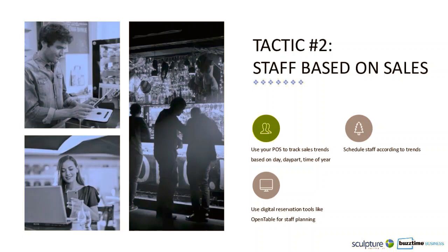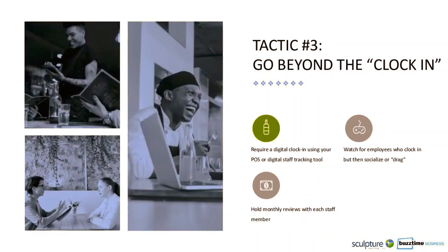All right, and our last tactic to reduce labor costs is by going beyond the clock in. Basically this means that you're accurately tracking when employees clock in and how they're managing their time afterwards. So like we talked about previously, you can use your POS or scheduling tool to keep track of when employees start their shift. But then you want to make sure that you're looking for employees that are dragging their feet or maybe excessively socializing when they should be working.